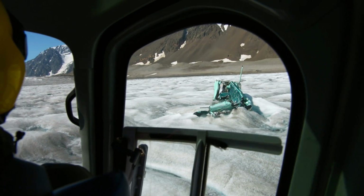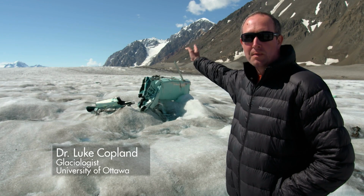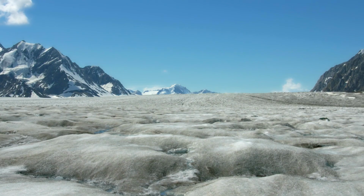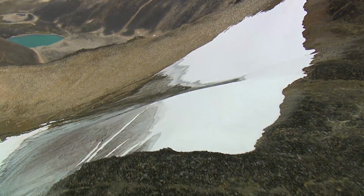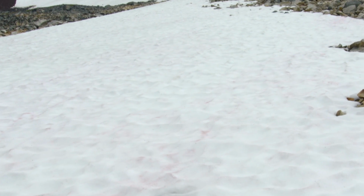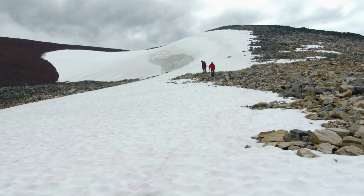Behind us, we have a crashed Cessna aircraft. This crashed probably about 50 years ago. When I first worked here about 10 years ago, it was about 1 kilometer up glacier from here. The moving glacial ice has actually carried the plane wreck down to this spot. If that plane had crashed on an ice patch, it would have remained in the same place. In ice patches, because they're not moving, the material that falls on the surface becomes preserved in place. And things can be preserved for thousands and thousands of years.